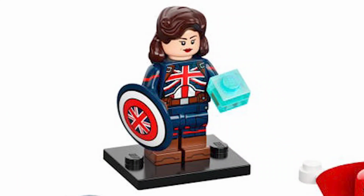But not least, we have Peggy Carter as Captain America, or no, Captain Britain. And she looks really, really cool. I love this Captain Britain shield that she has. That looks really, really great. I believe it's the Tesseract she's holding, which looks really cool. And I just love the arm printing and the leg printing and the chest printing. Really a lot of printing on this figure. This is definitely a very, very good figure, obviously from the What If series, which I have not watched yet, but it's definitely one of the better ones.